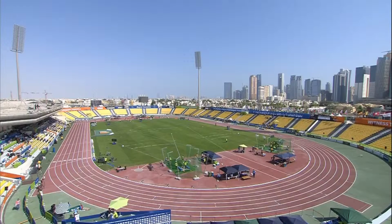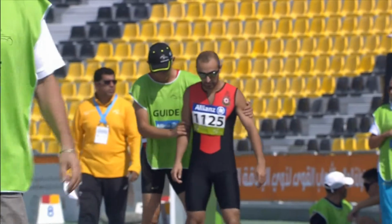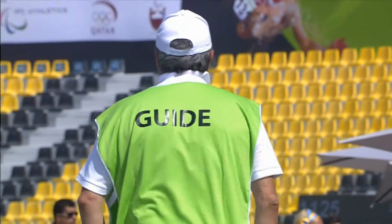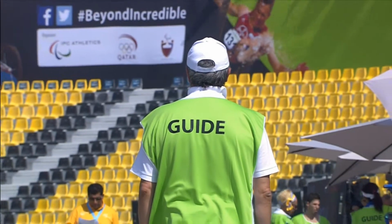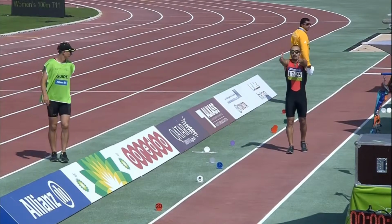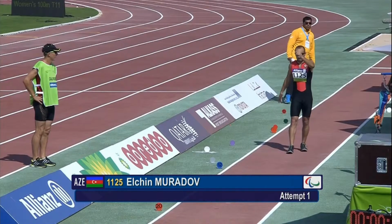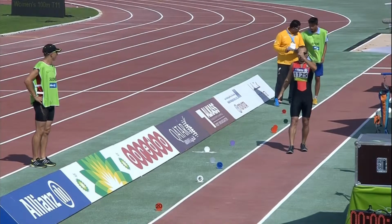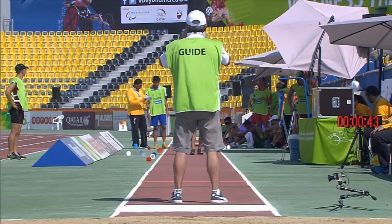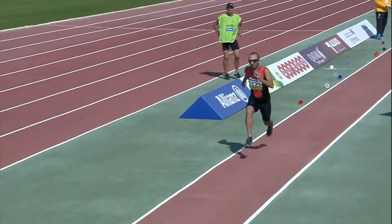Oliveira 6:33 lifetime best for this year. Long jump men's T11. Oliveira 5:64 to go into second place. Azerbaijan now. This is Elchin Muradov. Potential here, 6:09 is lifetime best. 2015. Yang is our leader, 5:89. Costa de Oliveira, 5:64. Katishev, 5:55. These are our three distances to date.